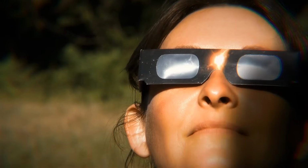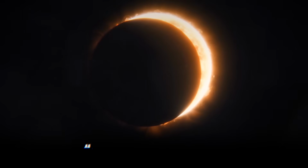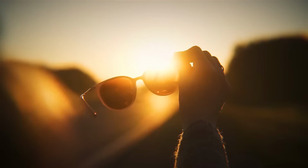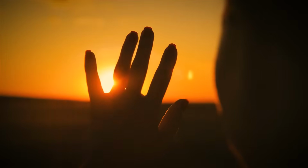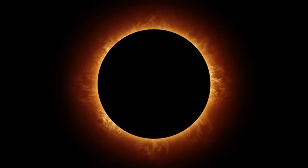A total solar eclipse can only be visible from a specific region on the Earth called the path of totality. This path is typically a narrow strip of land or sea, and if you happen to be exactly in the right spot, you'll be able to enjoy this wonderful view. Unfortunately, not everyone is so lucky to get to see a total solar eclipse.